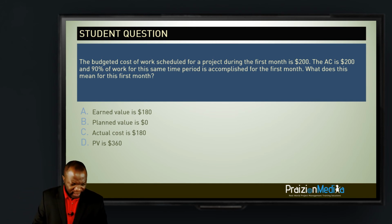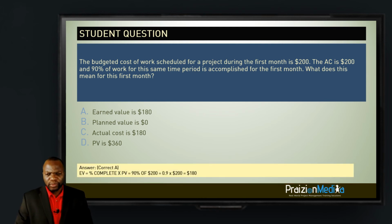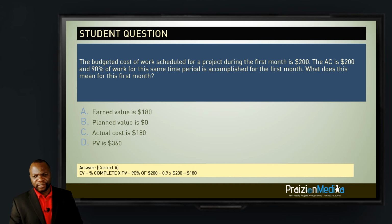Seems like you guys did get it right. So the rationale here, let me cut to the chase. The correct answer is A. Why? Because earned value is percent complete times planned value. 90% of 200 is 0.9 times $200, and that gives you 180.